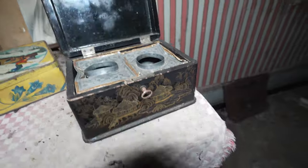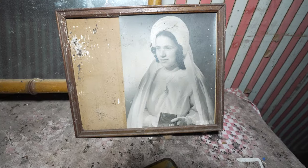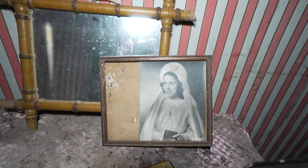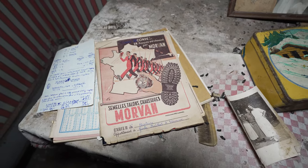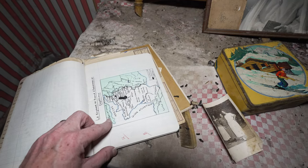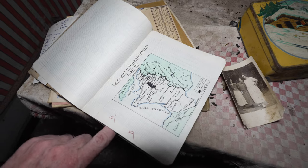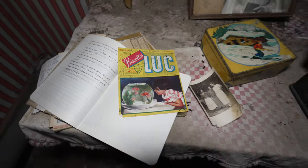Not sure what that is. It's got a little key. It's like a nun. I don't see any year on that. Definitely old though. Ocean Atlantique. Handwritten notes all over that too. And the wallpaper just continues to melt away in here.